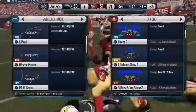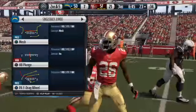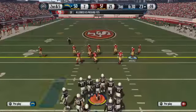That is a good job. This running back, known for his speed, at that time shows a little power and breaks that tackle.